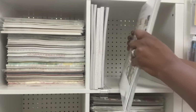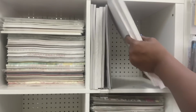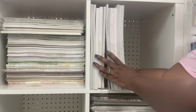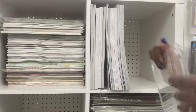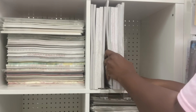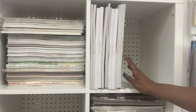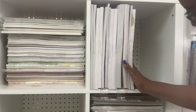Then I can take some more books if I want, or some 12 by 12 papers. We can just put these in and just keep putting them in. Then I'm going to take another one of these, put it in. And then what I like to do is sort of lift up, scoot that under, and push it over. So now you can see I have my books standing up here. So you just keep doing it. I'm adding more books.